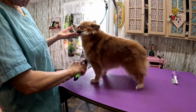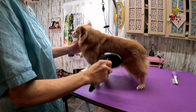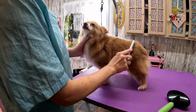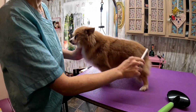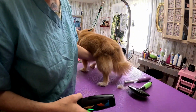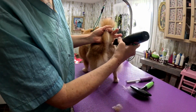Okay, like I said, she got shampoo and conditioner, so she's nice and soft. I'm just going to brush her out using a slicker brush. I'm going to neaten up her ears, I think, and her butt a little bit, but they don't want her any shorter. I use a comb just to double check for any tangles in her hair, and I'm shaving out a little potty path because when they go potty, it gets stuck in their hair.